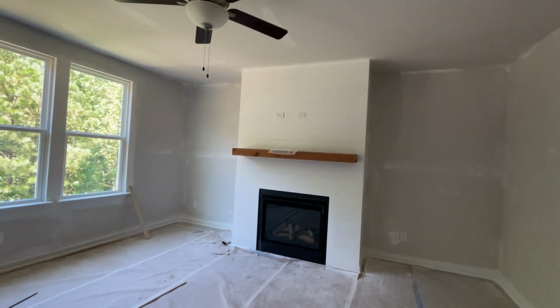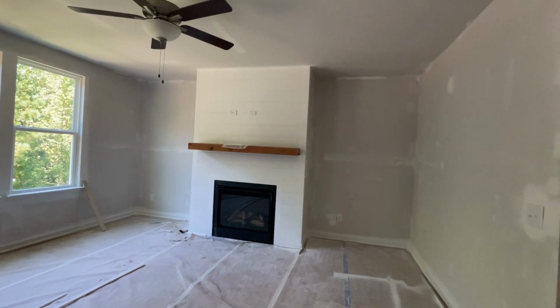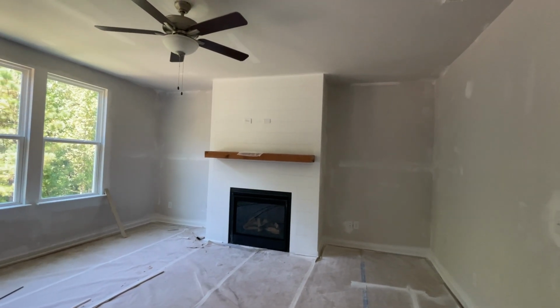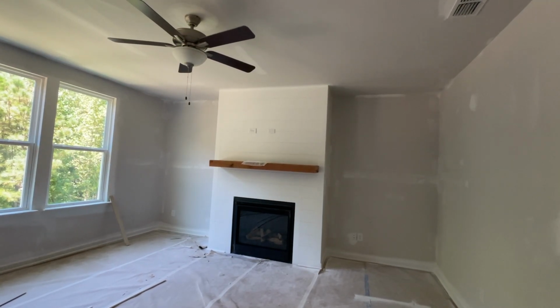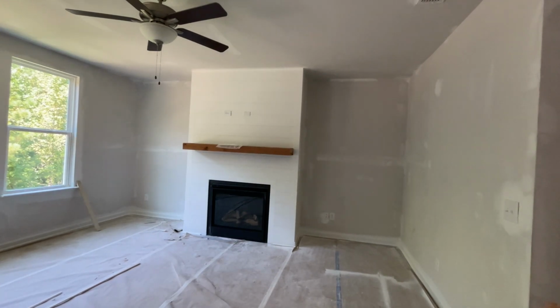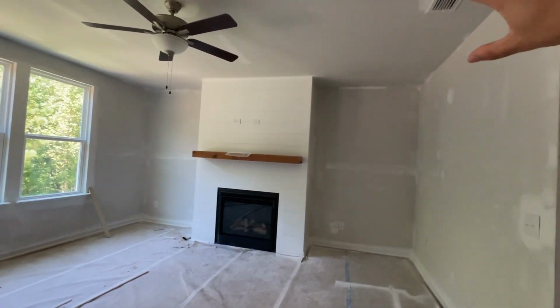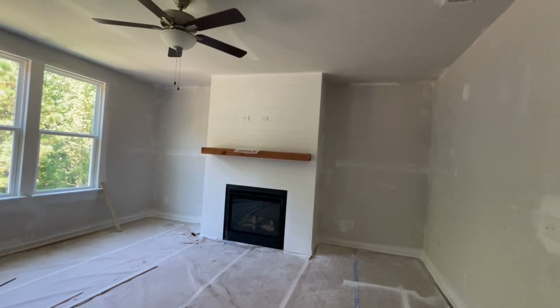$875 a year. I think it's around a $1,240 initiation fee. But when you see this clubhouse, the pool, the tennis courts, the walking trails, it's fabulous living. Just some ideas after the fact, if you want to do some build outs, we want to continue this shiplap wall, you can as well down the line.